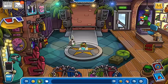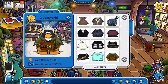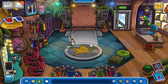Oh, look at that. That is such a cool animation there. So if you guys have enough money and you guys are a member, you can buy this right here. I always love the dancing items that they have here, the ones that you can do cool actions with. So that's basically it guys.